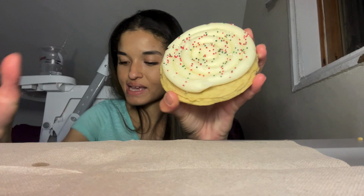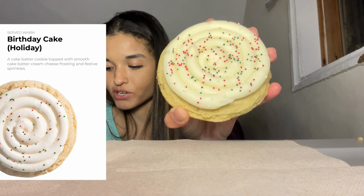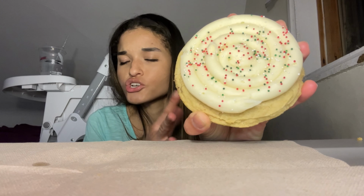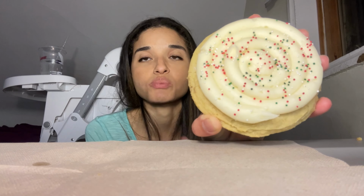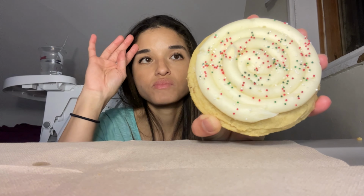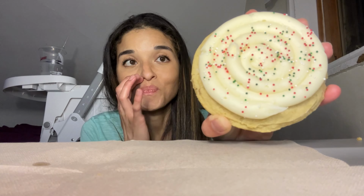This one is birthday cake. This is warm, a cake batter cookie topped with smooth cake batter cream cheese frosting and festive sprinkles. So this is just like their regular sugar cookie with cream cheese frosting. Sometimes what they do at Crumbl is they'll change up the colors of the sprinkles depending on the holiday. So it's just more festive more than anything else, but it's still their basic cream cheese cookie. But you know that this is one of my favorites at Crumbl. Let's try it.